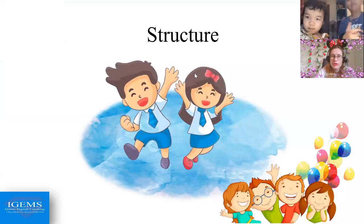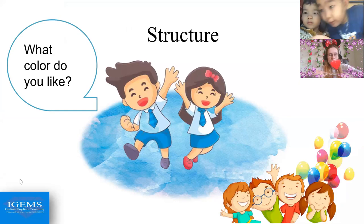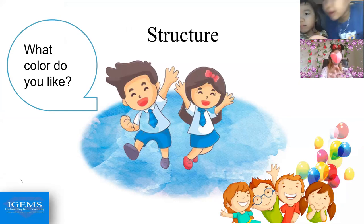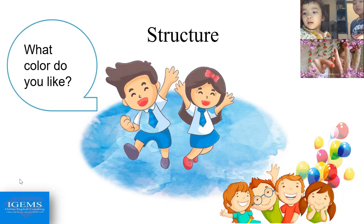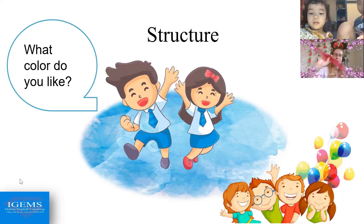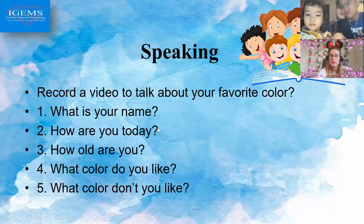Good work. What color do you like? I like red. Baby likes pink. And I like red. Look here, my nails are pink. And I have a pink ruler. And what color do you like? I like red and blue. Red and blue. Nice. Good work. Good job.